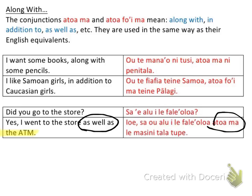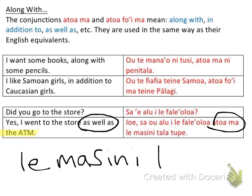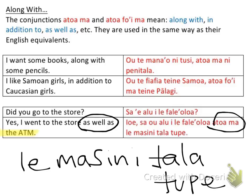And so the ATM, the way I translate that is lay. And then, at least to my knowledge, there's not really an acronym for this ATM here, okay? But the way that I would say it in Samoan is masini, which is machine, and then tala, which is open. But when I combined it with money, tala tupe, then that tala becomes withdraw. The machine that withdraws money or opens up money, if you will.